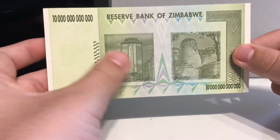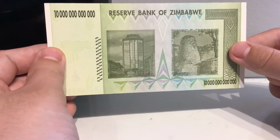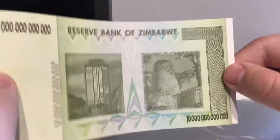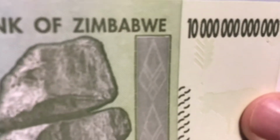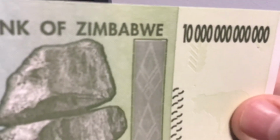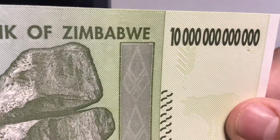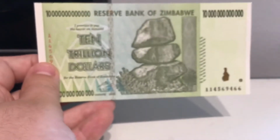And here on the back we have the Reserve Bank's building, which is the tallest building in Harare, I believe. And we then have a traditional ruin. There is micro-printing around here, I think, on this side, actually. Yeah, there is. So let's go and zoom in on that. Come on. You know you want to. There we go. Gonna hold this to stop shaking it. You can see we have 10 trillion micro-printed around the edge. Let's go back. We'll zoom in again.